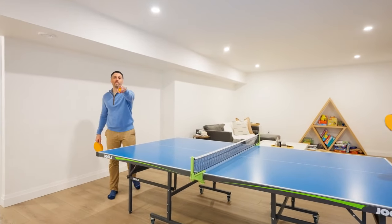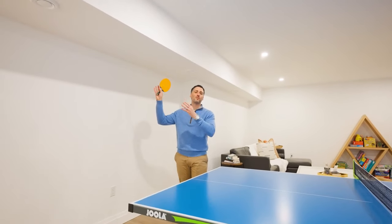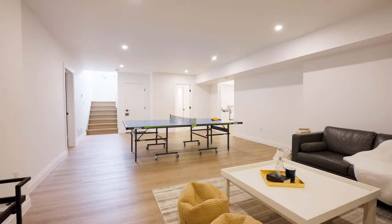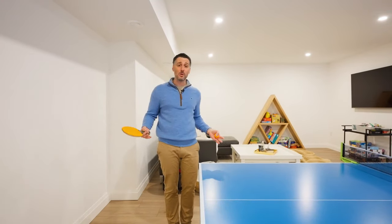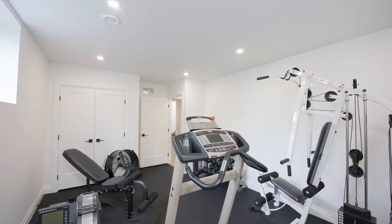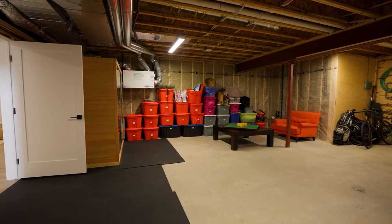Tell me this isn't everything you ever wanted. You want somewhere for your kids to go play while you're having your friends over upstairs. This is the space for them. If you maybe have an in-law or somebody that's coming to live in and help you, this also suits those needs. The basement's fully finished, actually has an additional bedroom, a full gym, and a full bathroom, plus ample storage. It's literally a 10 out of 10.